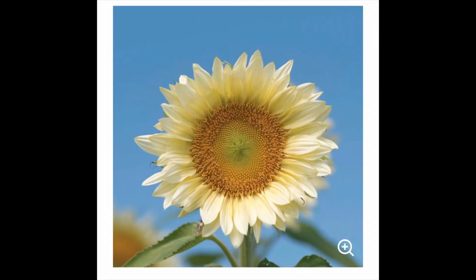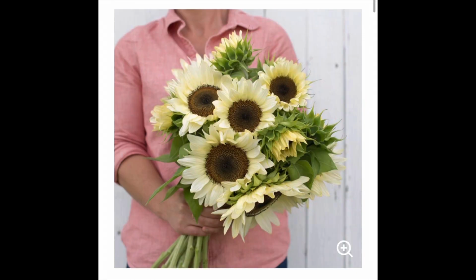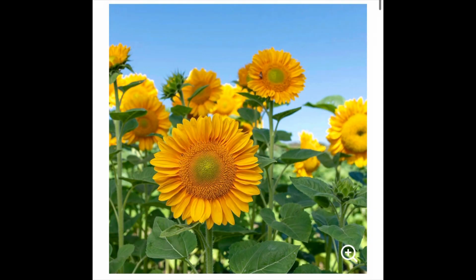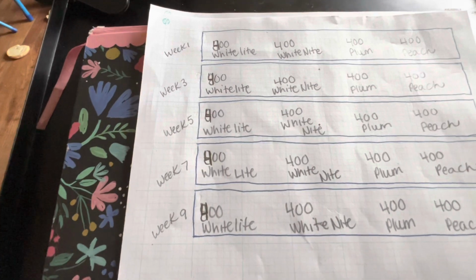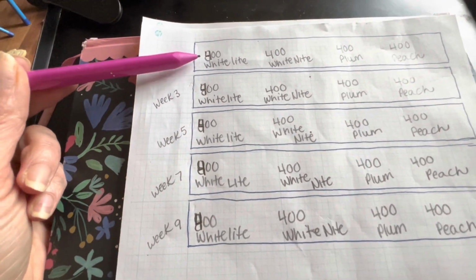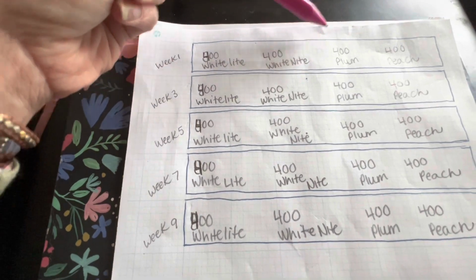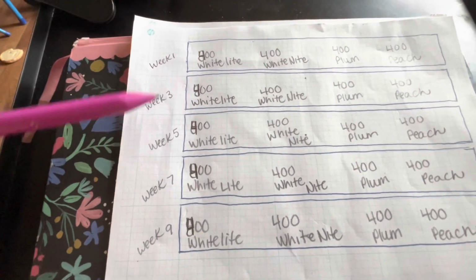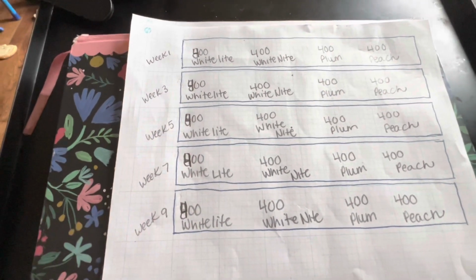White light, plum, red, white night, red lemon bicolor, gold light, and peach. So in week 1, I'm going to plant 400 white light, 400 white night, 400 plum, 400 peach. Week 3, week 5, week 7, and week 9 are all the same.